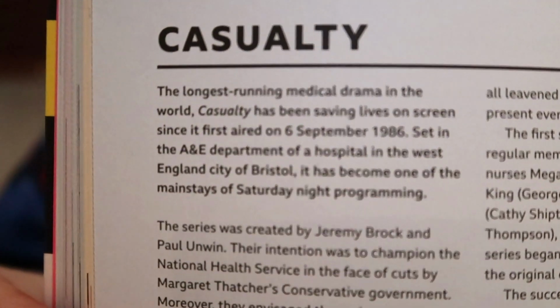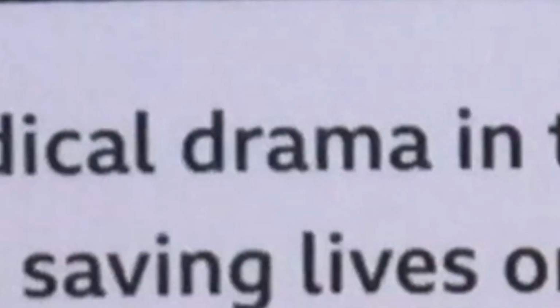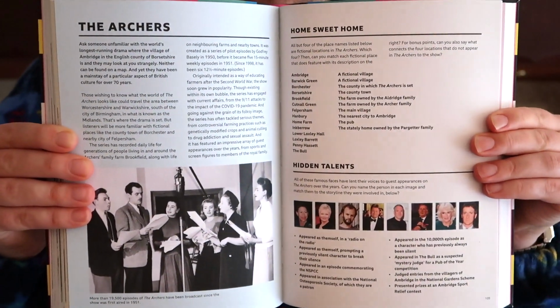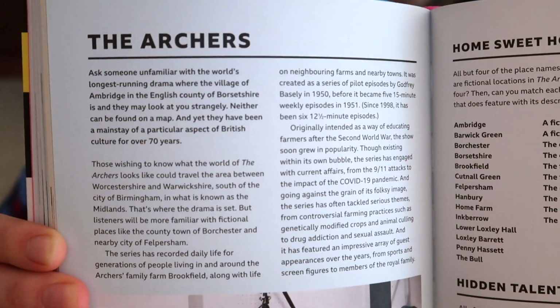Did you know that Casualty is the longest running medical drama in the world? See that word there? Drama? Why is it in the soap opera section? On the very next page is one of the longest running dramas ever, in the world mind you, which is The Archers, which has been airing on the radio regularly since 1951.